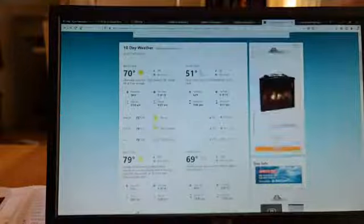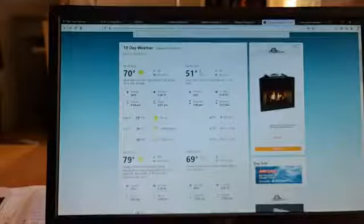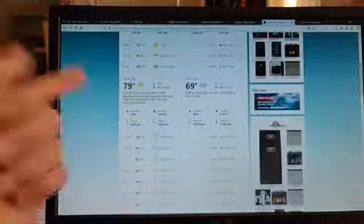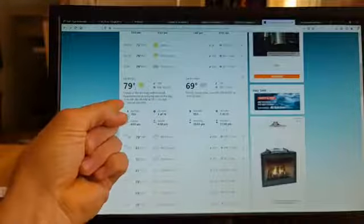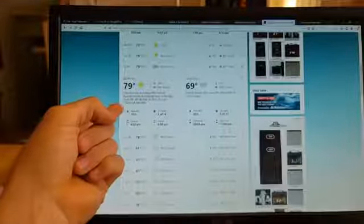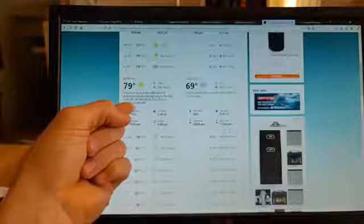And this is Saturday, November. Let me make sure this is the third Saturday. So Saturday, November 7th, a high of 79 degrees. So that's looking a little bit warm. And then they're calling for isolated thunderstorms developing later in the day.